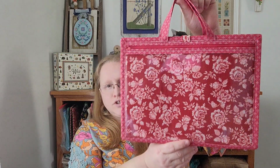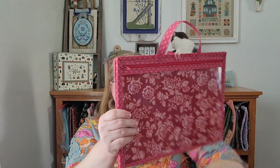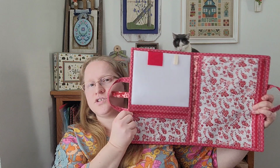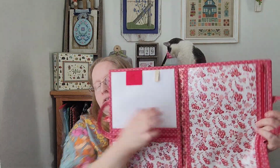And here is the cross-stitch tote. Now, similar to my blue sampler tote, I'm going to call this one the red sampler, because wouldn't it be perfect for storing a red sampler in? It has this beautiful floral print from the Lori Holt Hometown, I think it's the Hometown collection. Here's the back. And here is the inside, a large vinyl pocket here, a smaller vinyl pocket with a hidden pocket, fleece for a thread bed, same felt and ribbon, and pockets behind each side.